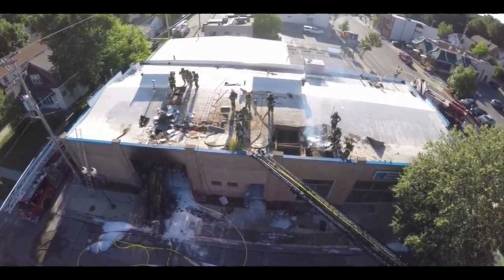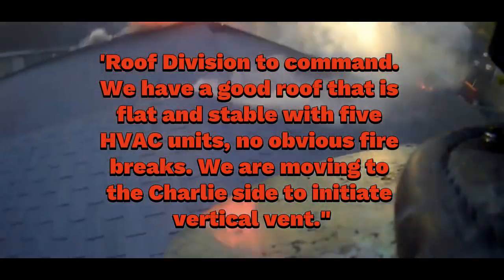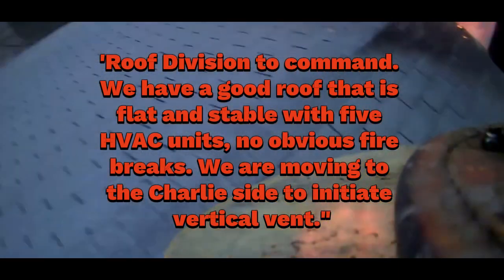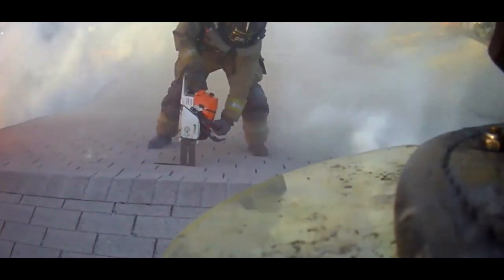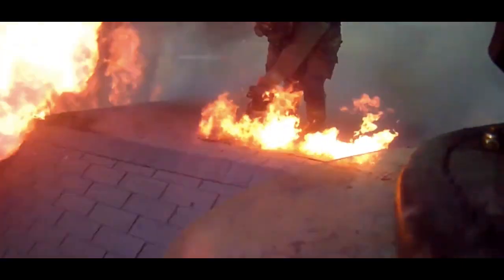Let's look at some examples of roof reports for different scenarios. For offensive operations on a stable roof, you might report, "Roof Division to Command. We have a good roof that is flat and stable with 5 HVAC units, no obvious fire breaks. We are moving to the Charlie side to initiate vertical vent." Notice we used the word "good" to describe the roof. This provides the IC with confidence in the roof team that their task has a high likelihood of being accomplished in a safe manner.